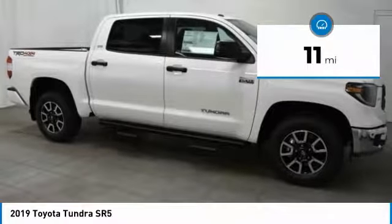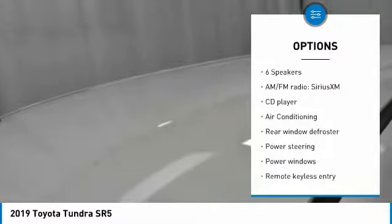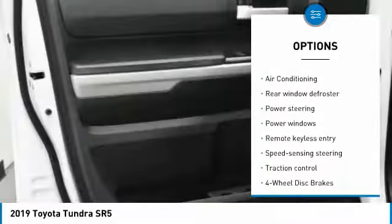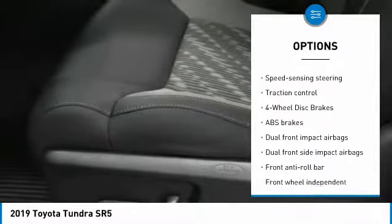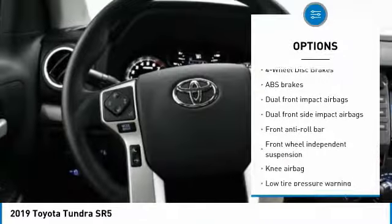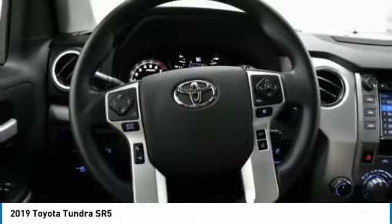Here are some of this vehicle's great options: traction control, air conditioning, dual airbags, power steering, four-wheel disc brakes, trip computer, rear window defroster, power windows, CD player, fog lights.